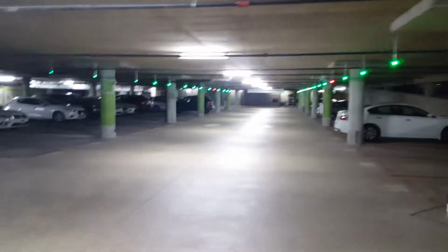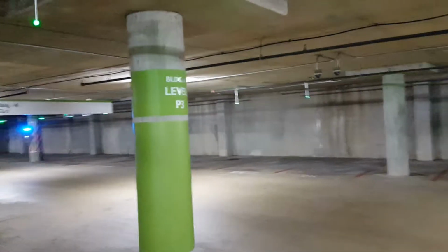You access this garage from the south end of Buildings 40 and 41. Back in June, we did some restriping on another parking garage that's just on the back side of Buildings 40 and 41. And here we are inside the garage, on Level P3. Clearance in here is about, I think, 6'7" or 7 foot, I believe. I can easily touch this with my hand.